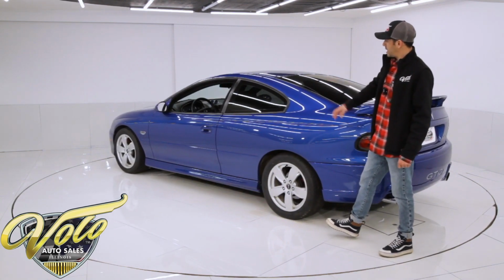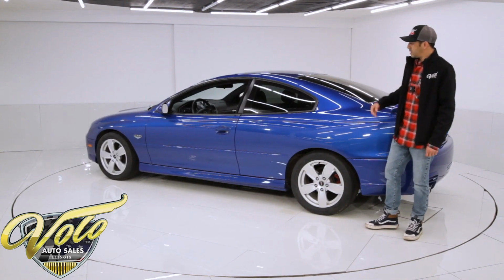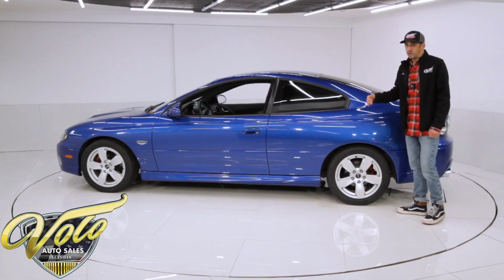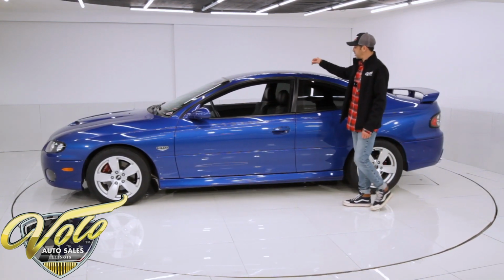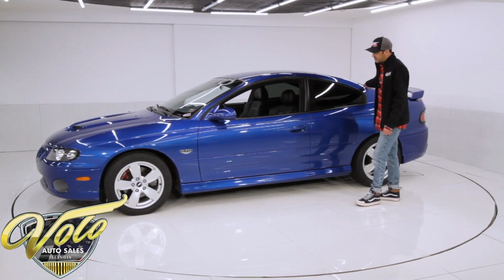It does have a one-piece aluminum DSS drive shaft in it. Just a solid one piece, gives it a lot more stability, a lot more durability too when doing a burnout in this car. It's rear-ratioed, re-geared for a 393 Australian rear end.